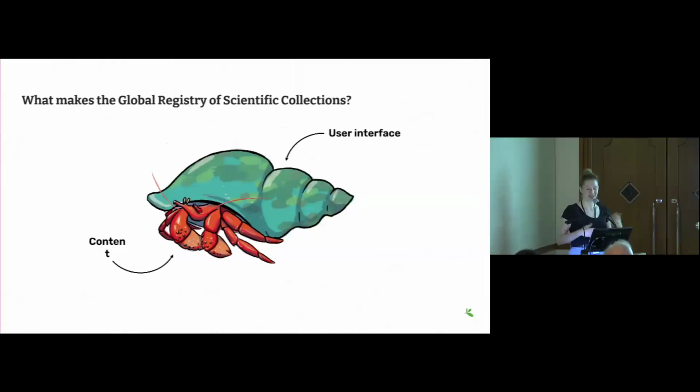So what makes the Global Registry of Scientific Collections? What makes GRSciColl? It's content and the user interface. And so I like the hermit crab because it kind of has content. It's GRSciColl. It's like what you see in it, the data. And that's what came to GBIF. And then we have the user interface, which is the shell, which, you know, can change, and you can grow mold and animals on it. And also you can change shells every now and then, like when GRSciColl came to GBIF from the Smithsonian. And then we also have standards and vocabularies that help us make the interface, the in-between, the getting in the shell. It helps a lot to standardize things and make sure it fits and becomes accessible.